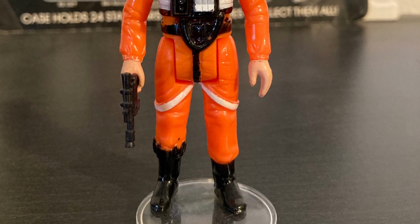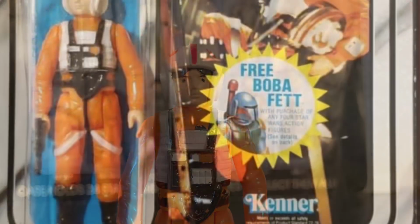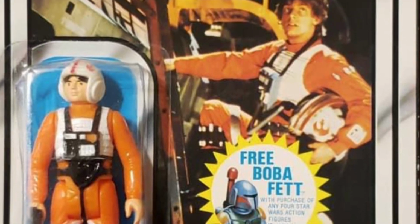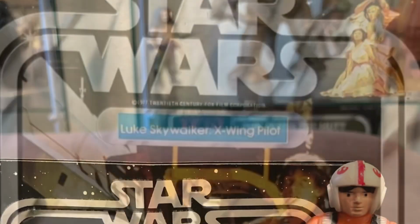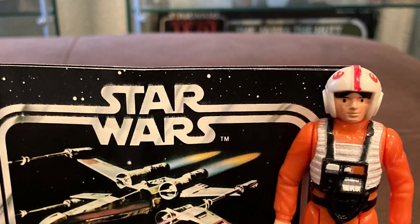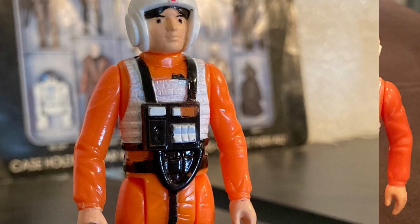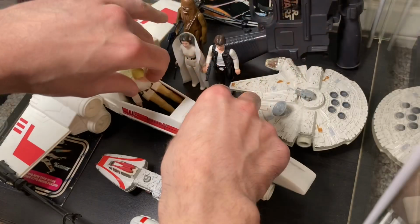Next on the list is the awesome Luke Skywalker X-Wing pilot, who pulls double duty as our main hero and acting as every rebel pilot in the galaxy until the arrival of the B-Wing pilot in 1984. Quite a burden to carry, but that's always been Luke's destiny, hasn't it? Sculpted with the friendly face and carrying a rebel blaster, X-Wing Luke is a must in every collection and playtime.